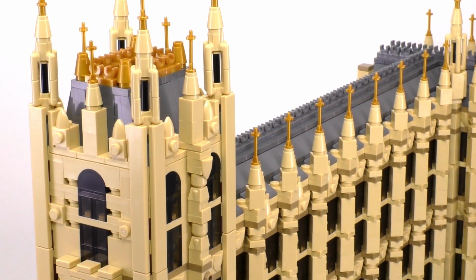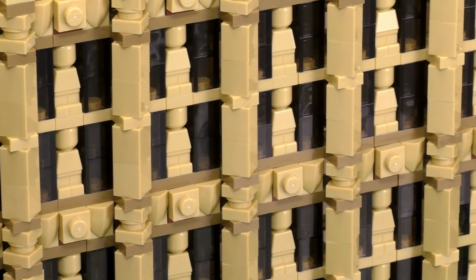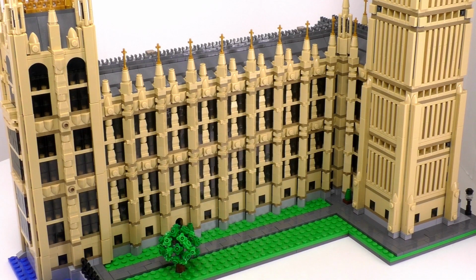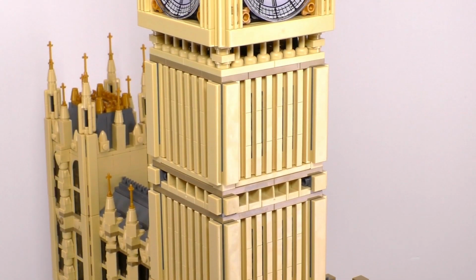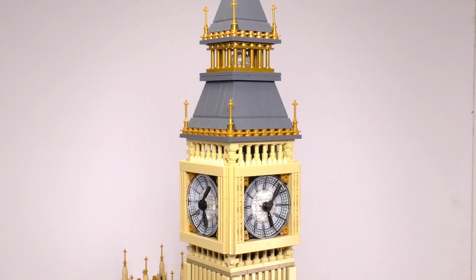This is one of my favorite sets on display within the studio, and I don't even know much about Big Ben historically. I've never been to the UK, but it's just such an excellent piece. I can't help but appreciate it more than just about most of the stuff that you see within the city. On top of that, I think it is worth mentioning that this is the best part to price ratio for any set that was released in 2016.